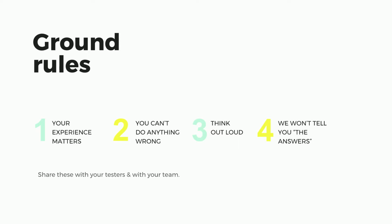So we always lay out some ground rules at the beginning, both with the users and with the team that's in there. So the first one is that your experience matters. We care about what you think, not how other people might do this. And that's really important for the people on your team to understand, that every single person doing this testing is valid. So if 4 people did one thing and 1 person did another, this is not the same as doing scientific trends analysis. You want to understand all the people and why they're doing it, and it counts.